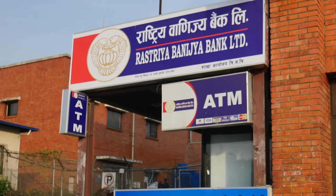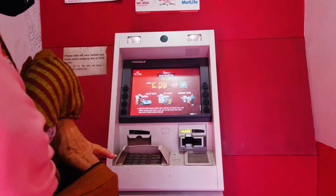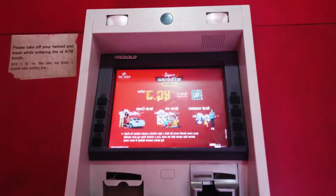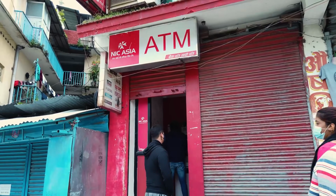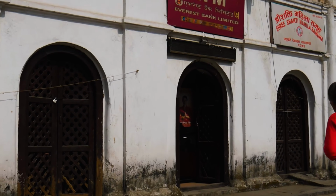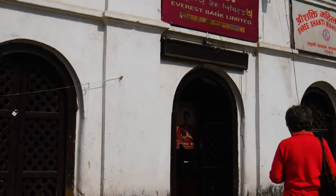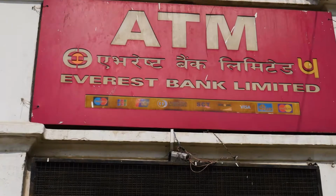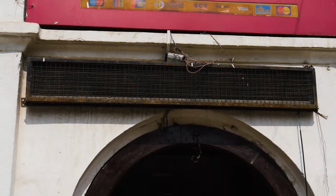Another topic we need to address is money. How much money will you need? Know that you will not likely be able to take money out of an ATM while high up in the Himalayas. Even in Kathmandu, there are only a few ATMs that work for international debit cards, so be sure to take enough money with you.